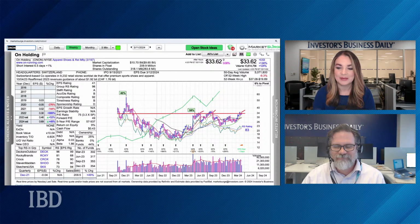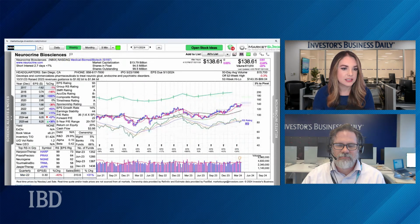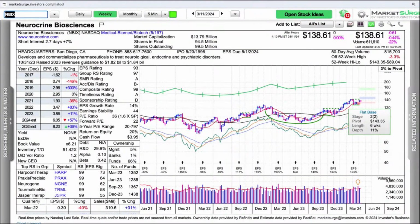Okay, and last but not least, let's take a look at Neurocrine Biosciences. This is NBIX, the ticker there, setting up in a nice little base here, depth of 11%. For a biotech company, which you normally think of as potentially having some more volatility, this has really been some tight action. You can see how it dropped pretty quickly, but then it held.